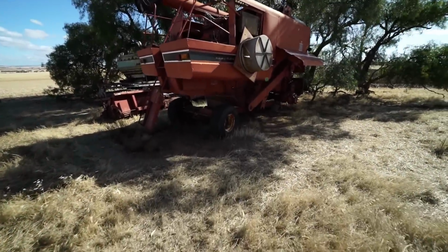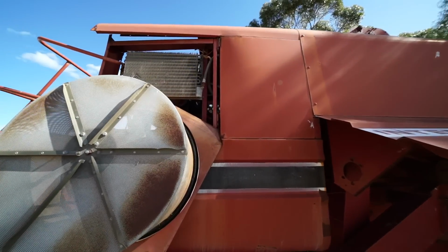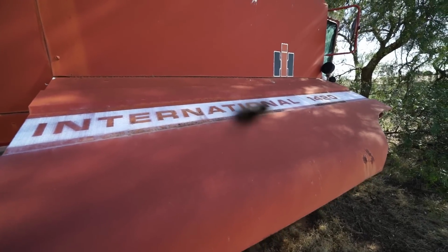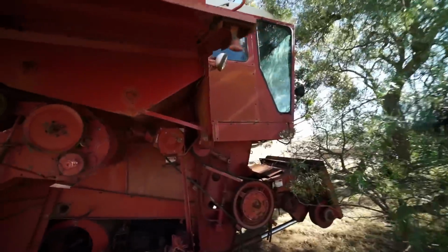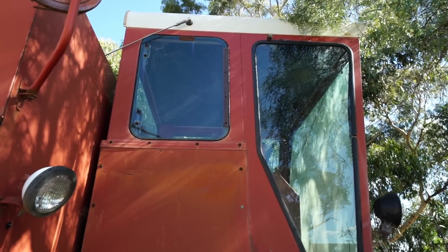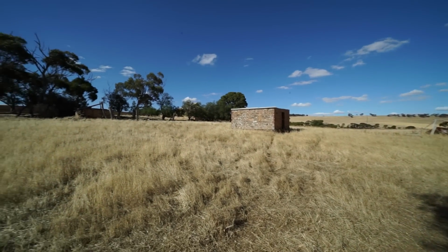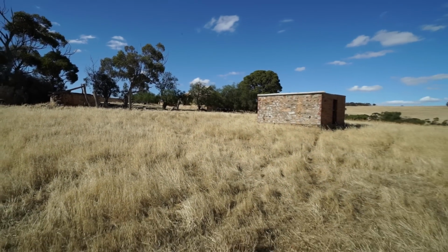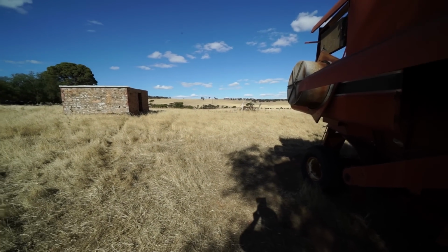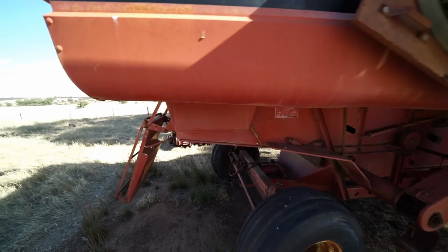It's an International, this one. International 1420. Now, got a feeling this might have been left here well and truly after that home was last used, because there's another old machine over there. That may have been the old original machine there. What era do you think this one is from, guys? 60s or?